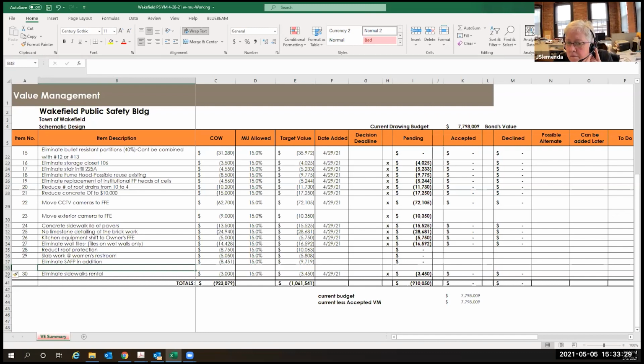The precast police sign. Oh, the precast police sign. Yeah, just leave money in there to do something with it. Okay.